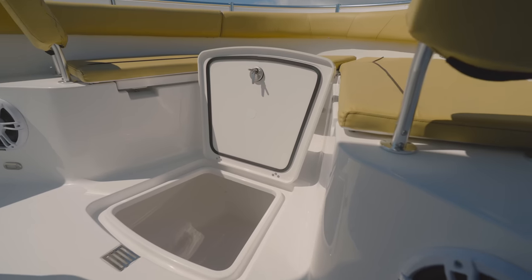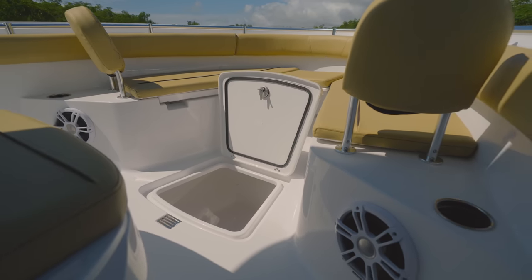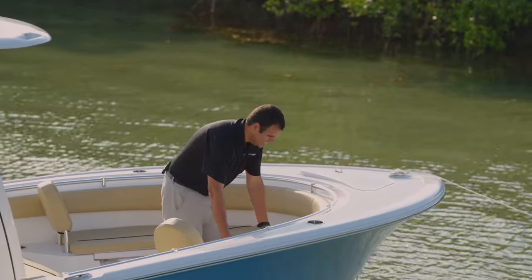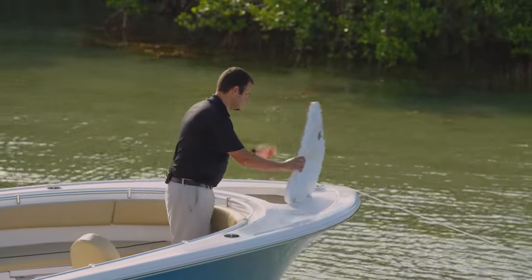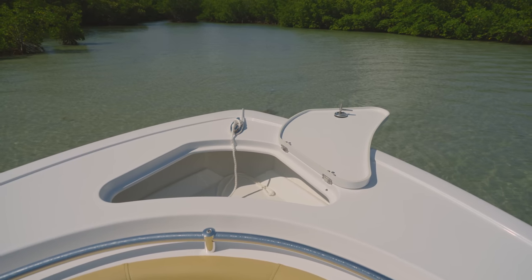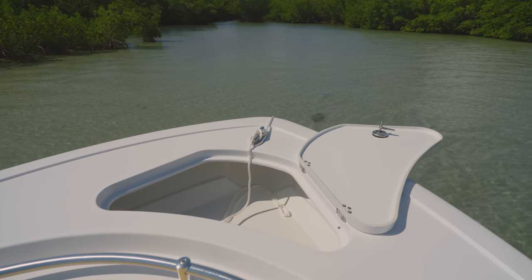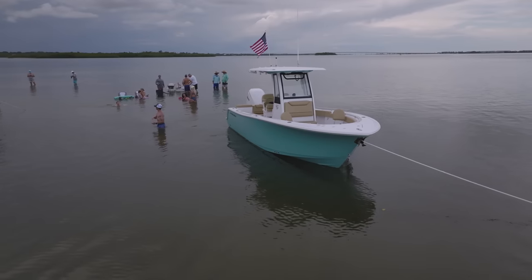Located at the center of the bow, you'll find a very spacious in-floor storage box. Removing the bow filler cushion gives you easy access to the anchor locker compartment. To secure the anchor and prevent it from falling, simply open up the compartment and locate the anchor tray. This model does have an option for a through-hole windlass anchoring system.